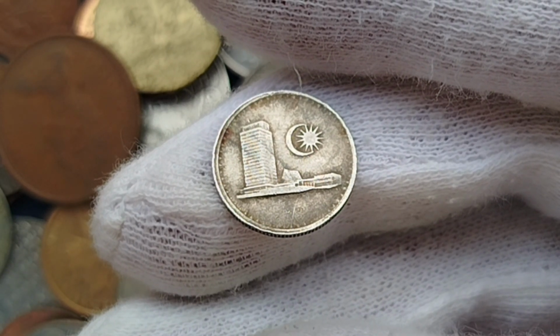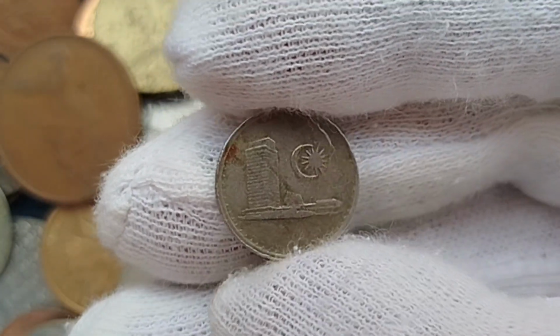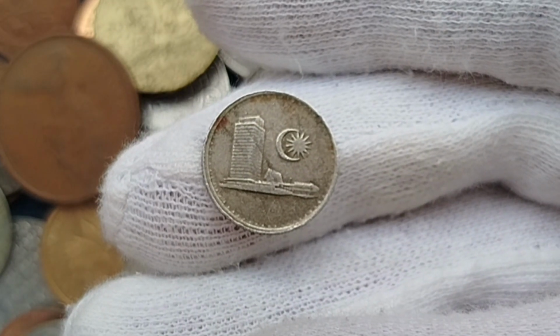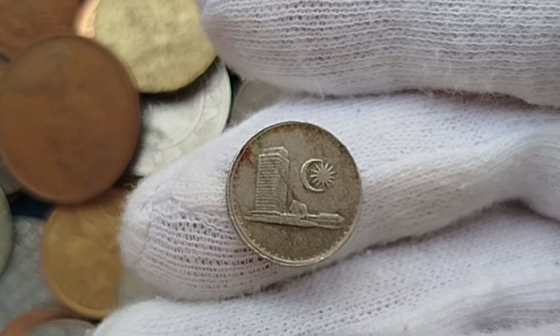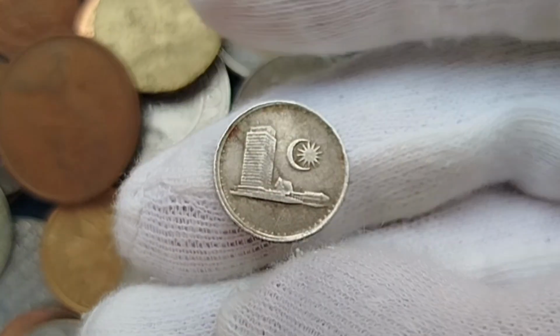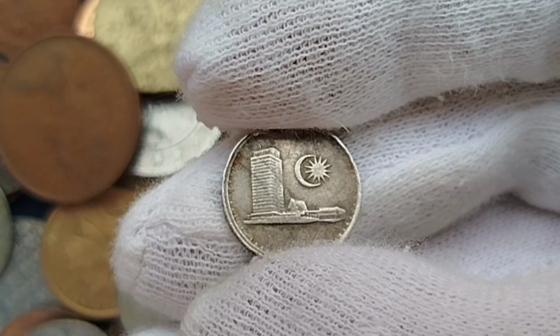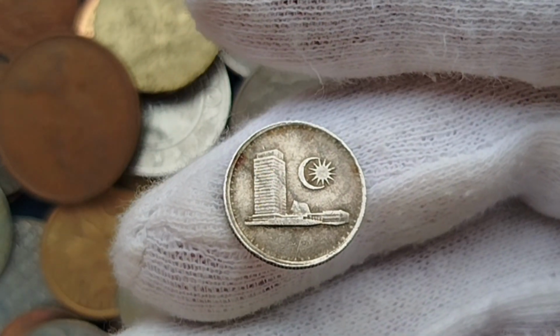The reverse design and its symbolism. Flipping the coin over reveals something far more symbolic. The reverse side showcases the Parliament House of Malaysia, one of the most iconic buildings in Kuala Lumpur. Standing tall and proud, it's accompanied by the national crescent moon and star, symbolic of Islam, the country's official religion. This side of the coin radiates authority and national identity.